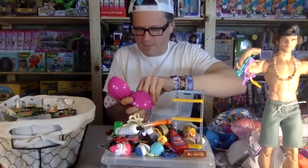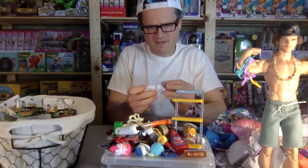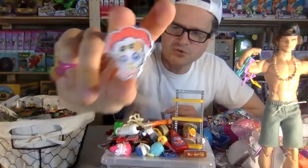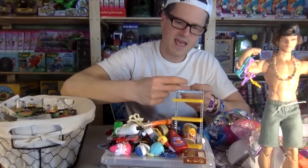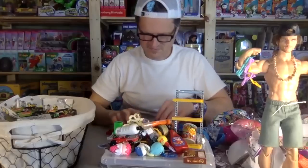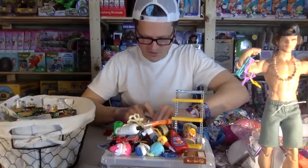Next, we got more cute stickers. This time, we have exactly the same array of them. So, puppy with parachute, adorbs. We have tennis bunny, adorbs. And we have Rocky Hedgehog, adorbs. So we are getting some repeats, but definitely not too many.